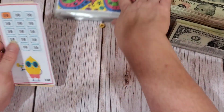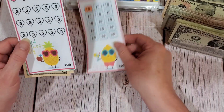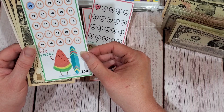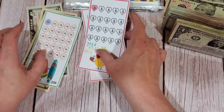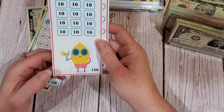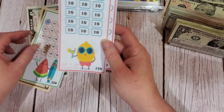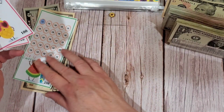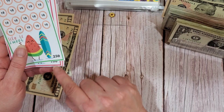We have the lemons, pineapple, and watermelon. It's like a fruit challenge. Life is sweet, good vibes, and this is the zest life. Super cute. These challenges are for, we'll save $150, $100, and $250.